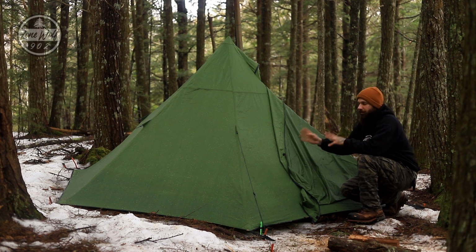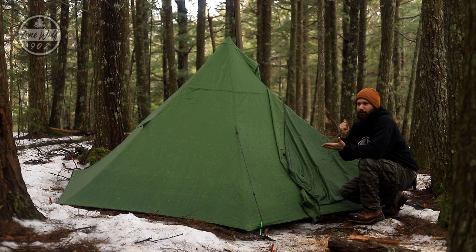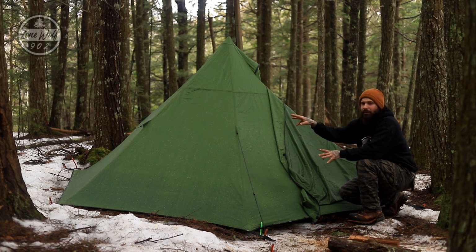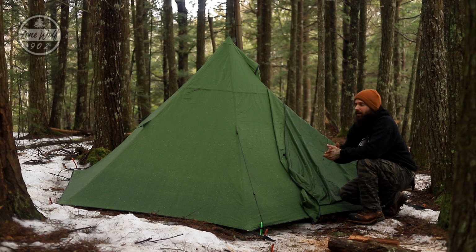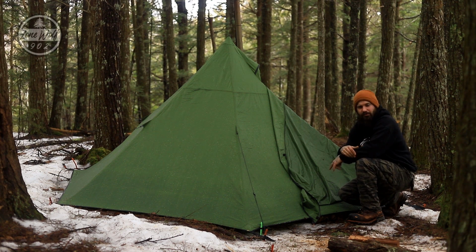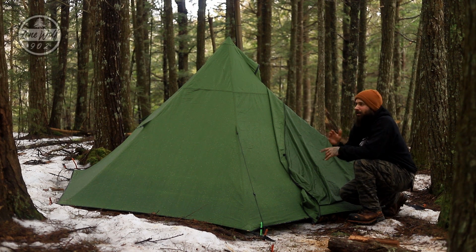So once you get your tent set up and you're finally squared away, firewood, firewood, firewood. You've got to get firewood. So you've got to scan the area, find the trees that are going to be dead and hopefully dry. Get all that wood cut, slogging through whatever snow you have. Some snow might be knee deep, some snow might be just like this, might not be anything. But you've got to find the wood and get it processed.